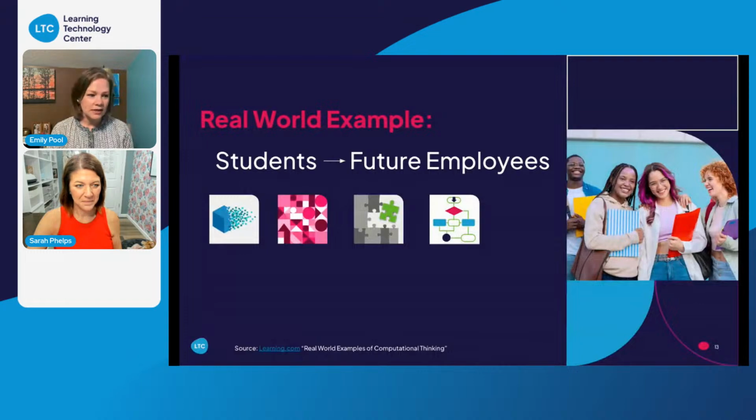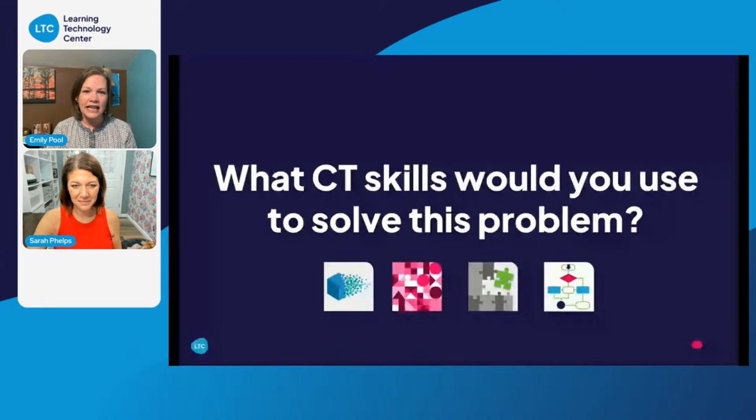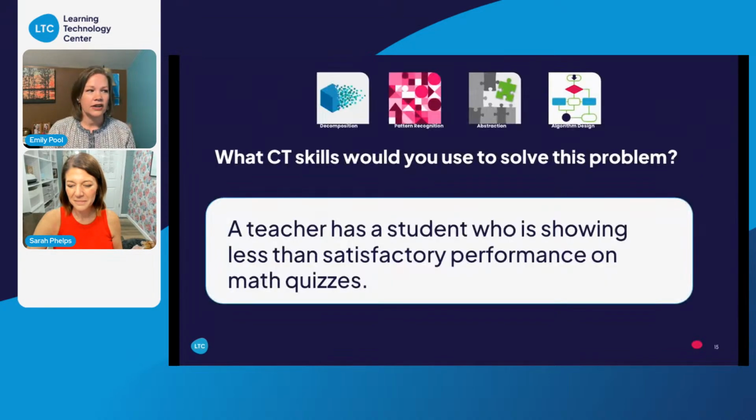Quick puzzle, a chat to those of you that are out there. We're going to give you a little bit of work here. We're going to go ahead and share a situation that you might encounter as a teacher. And we want you to think about, in your real world role, that's a tongue twister. In your role, what computational thinking skills do you think you might use to solve this problem? So here we go. A teacher has a student who is showing less than satisfactory performance on math quizzes. What computational thinking strategies would you use to be able to solve that?